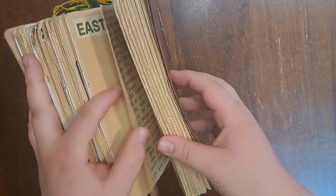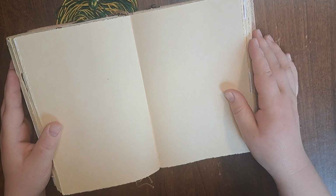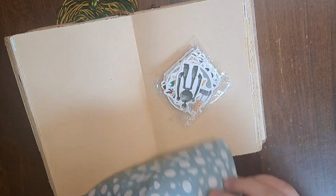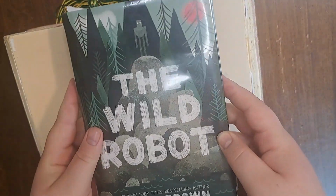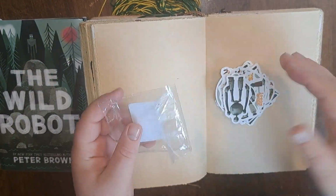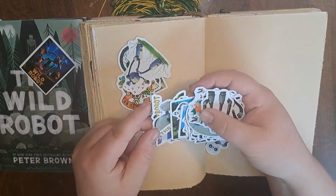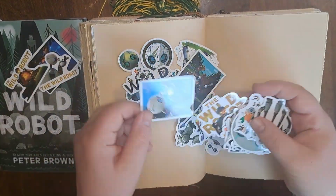Yesterday, I finished the book The Wild Robot by Peter Brown, and I wanted to journal about it and give my review of it. I thought it was so cute. I read it with two of my younger siblings, a 6-year-old and a 4-year-old. We had first watched the movie on Peacock, which I highly recommend. Thought it was adorable. I cried. It was so cute.